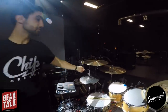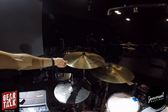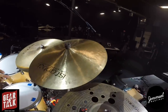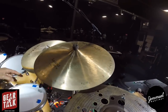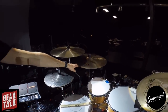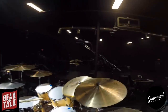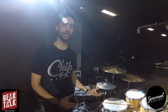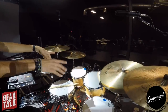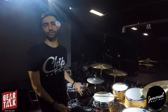The traditional ones are a little more washy and a little more thin. So I've got a crash here and a ride over here. The Xist ones tend to be a little brighter and a little heavier. The fun thing about playing with Michael is that we do a mixture of his pop music and worship music. So I tend to stay on the brighter ones during the pop stuff and the washy ones during the worship stuff.